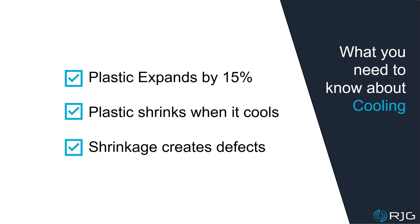So let's get into cooling. What you need to know about cooling? Well, plastic expands approximately 15% as it's heated into its molten state. So plastic cools as it shrinks, and if the shrinkage is left unchecked, molded parts may have quality defects, such as part dimensions being smaller than required, and parts may even contain sink marks and or internal voids.